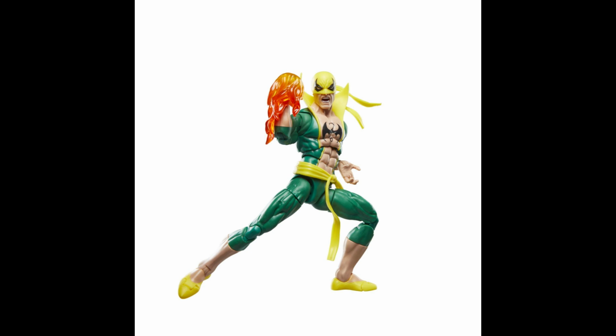They gave him the Shang-Chi treatment with the multiple hands, so he's got all those martial arts hand gestures. Two different head sculpts, so he has the normal stoic head. I like the hair poking out too on the back of the mask, and he's got his bandana, the sash, everything about this figure I just love. He's pinless. Damn, man, the tattoo on the chest, he's just it. This is it. We are lit, fam.